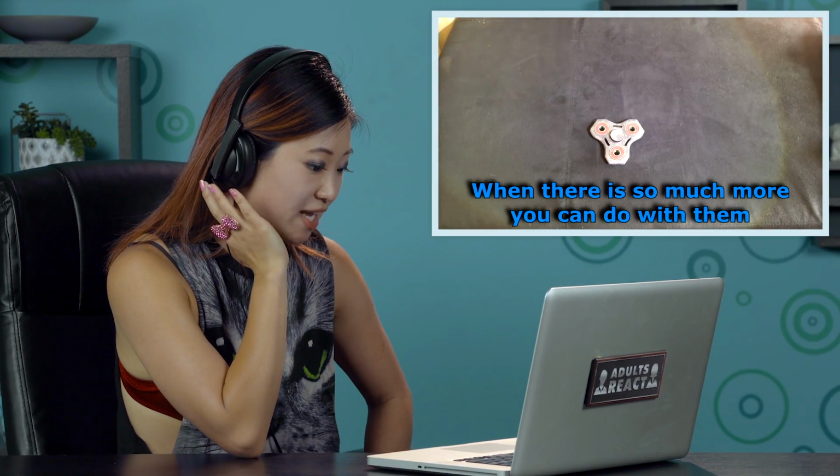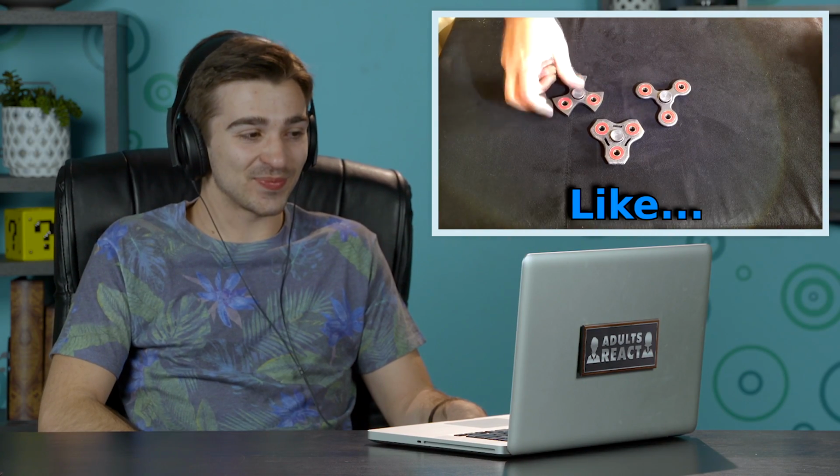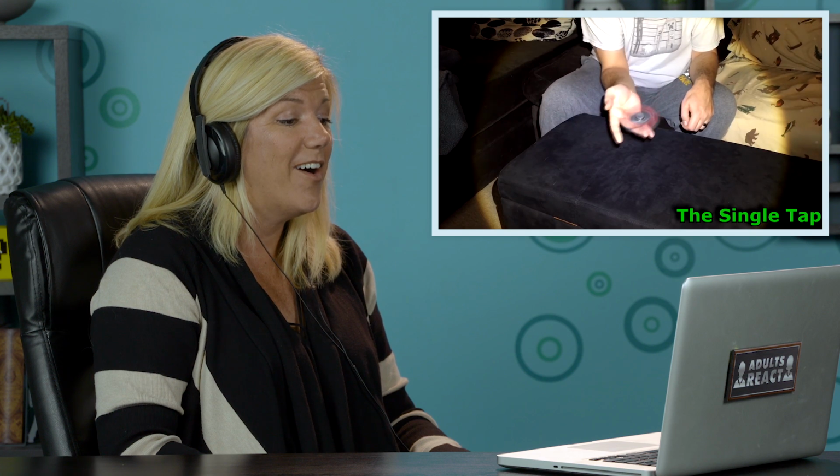Why have a spinner and just mindlessly spin it when there's so much more you can do with it? You can do some pretty amazing tricks with them. Like what? Change up. Oh. It's talented. Oh, you can do tricks with it. Reverse Sonic. Oh, yes. So it's like a yo-yo where you can do different tricks with it. That's pretty hard, actually. I don't think I can do that. I want to know how he was coming up with these names. Whoa! I wanted to see more. That was actually really cool. I gotta get one. These are great stocking stuffers. I need to remember that for Christmas.